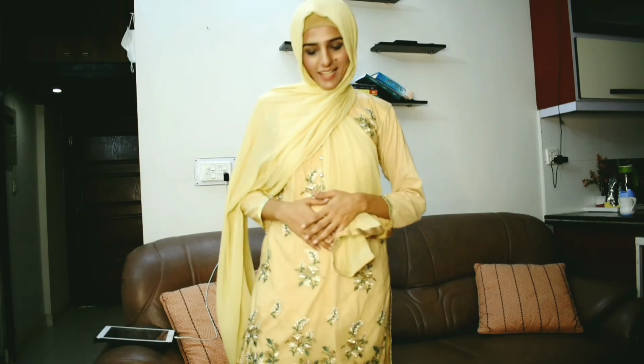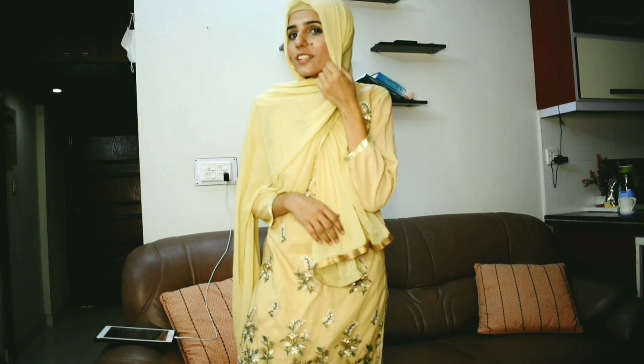I think I'm gonna be the most overdressed. But I kind of like it, and I also wore the earrings, the most easily available earrings, sabse pehle mere haath lage, but they do match my outfit.